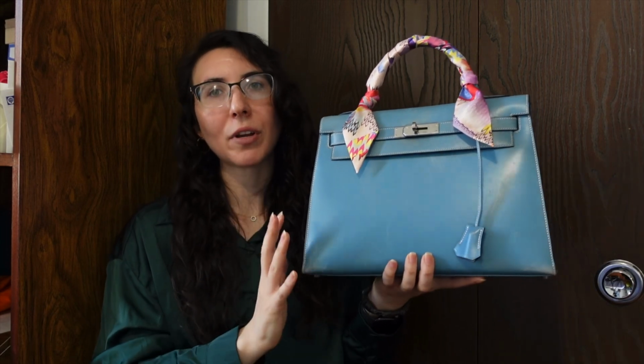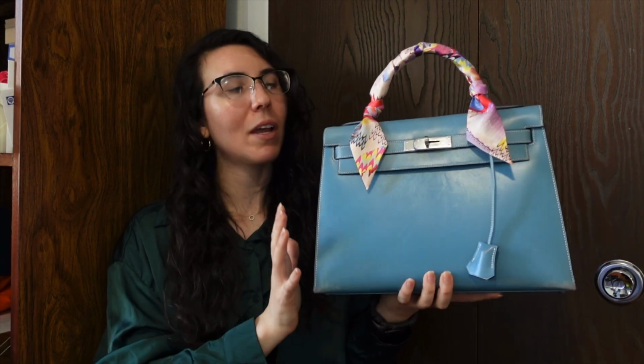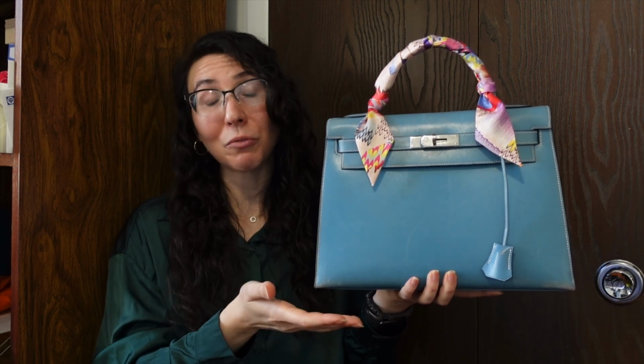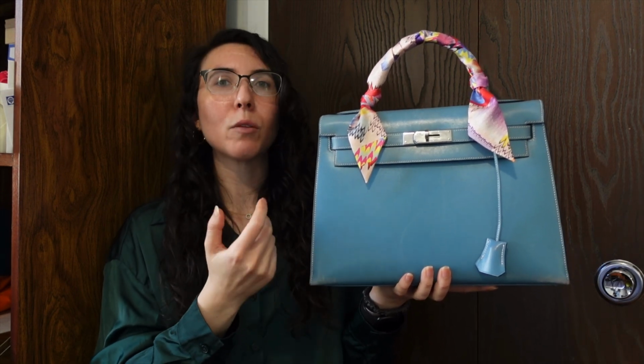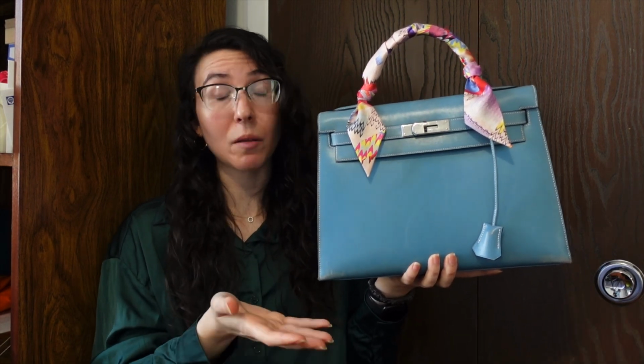I love the contrast stitching that Hermes does on certain bags. Look at the shine on that. Look at that. That's beautiful. And so the fact that it has the white contrast stitching, I think, is very, very beautiful and very special. I also think that the bag looks very modern. It's a bag that kind of stands the test of time, which I think is really cool.